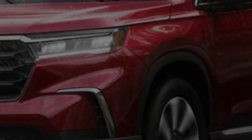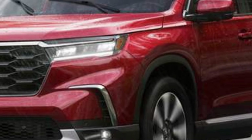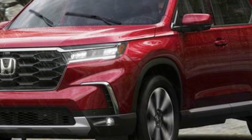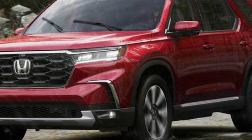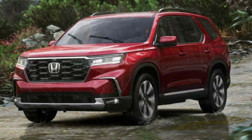What's new? This Pilot was new for the 2023 model year and carried over into 2024 unchanged. This year, the lineup gains the Black Edition model at the top of the trim walk. Entry-level LX models have been retired.